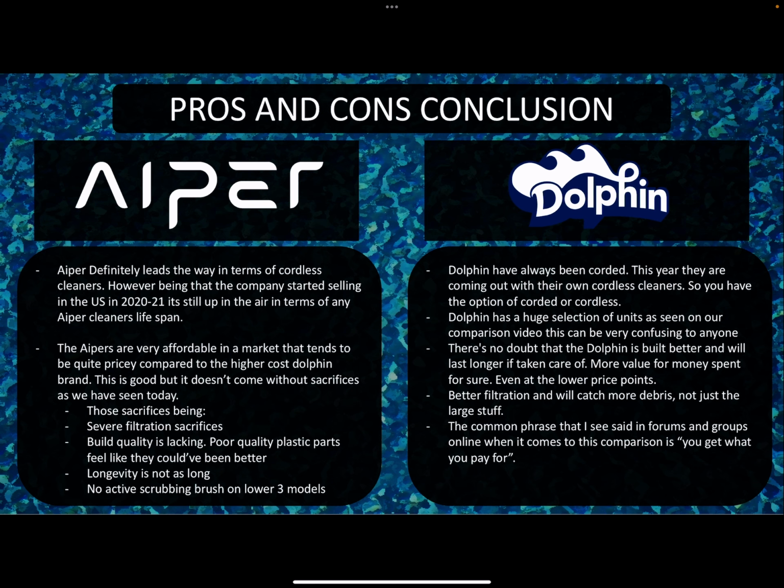Another thing to add to this is it's only available online, or big retail stores. You might see them in a Walmart or something now. I think they started that recently, actually. So that's one thing to consider. But they won't be serviceable anywhere. You would have to contact Dolphin directly.